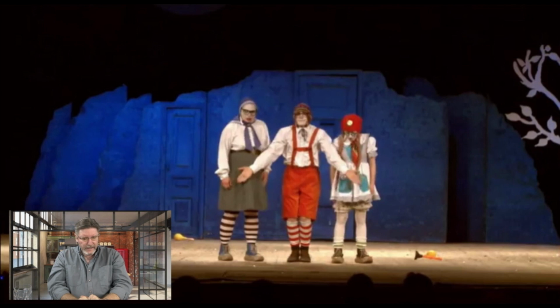And now you can see the leader, he's holding out his hands to do the final bow. I think this is what they're doing right now. So watch what happens.